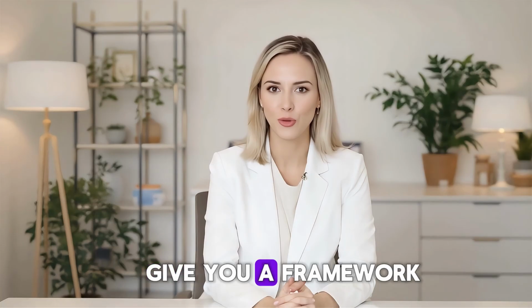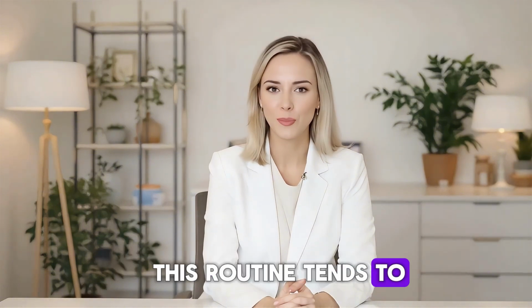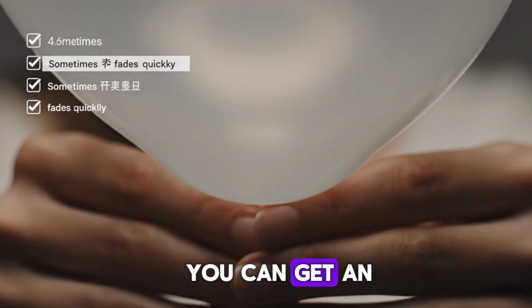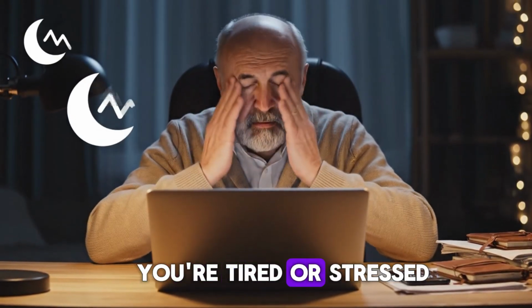So I'm going to give you a framework to know whether you're the right match for this exercise. This routine tends to be most useful if you relate to any of these. You can get an erection sometimes, but you lose it quickly. You notice erections are weaker when you're tired or stressed.